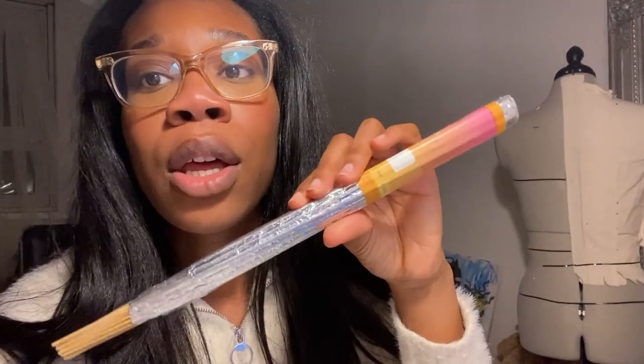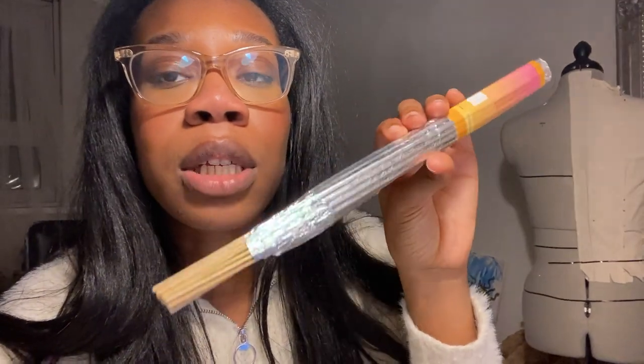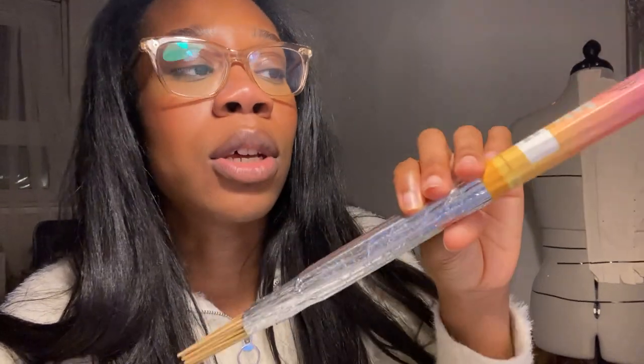I also got some incense. Yeah, these smell really good. I love using this in the house because it just makes the house smell really, really good. And I got an oud rose scent. So yeah, it smells super, super good.